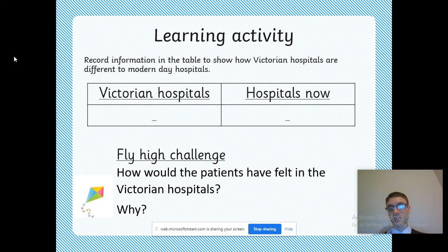Wounds might not have been treated. Okay, wounds got infected. There was no hygiene. Hygiene was very poor. People didn't wash their hands and things. They didn't know much about medicines and they used herbs to treat people. Knowledge of how to treat people just generally wasn't very good.